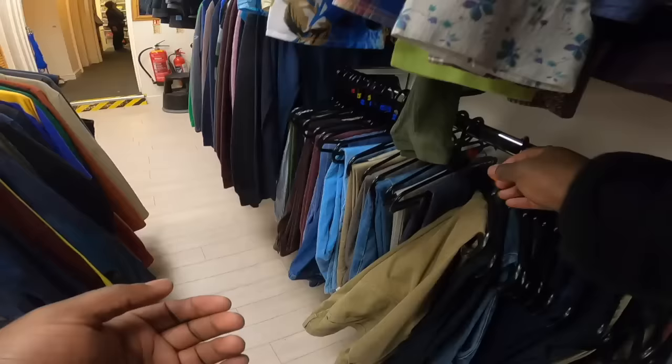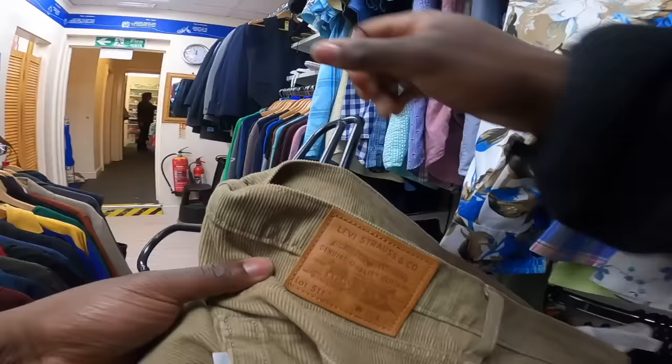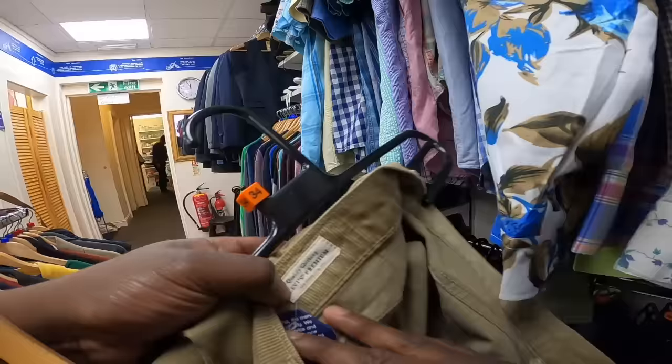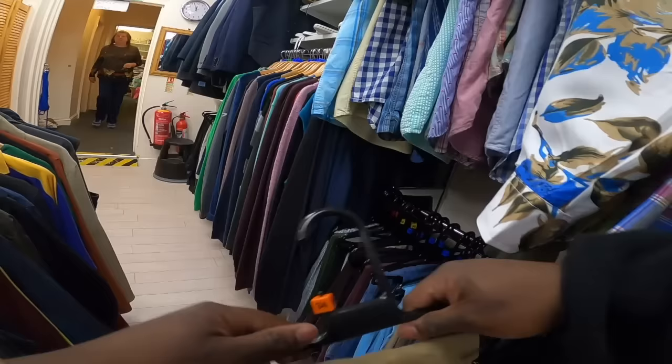And these are very nice. Look at these. These are Levi's cords. I'll show you there. Levi's cords. But what I did notice was the Levi's premium, which means they are very decent and higher quality. Like some of these can go for like £50 on eBay. So I think they're a good purchase. I think we're gonna take them.